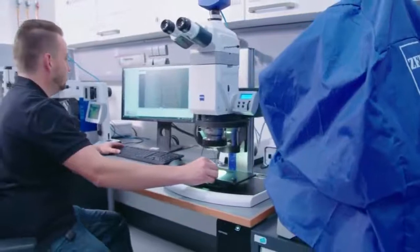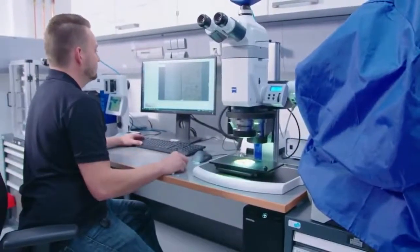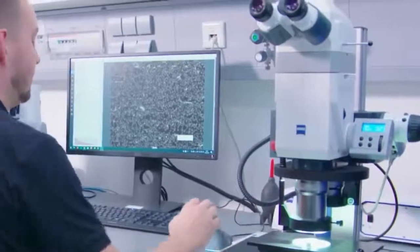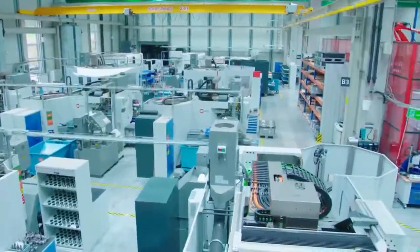Here I'm checking the surface quality of a good sample compared with that of a poor sample. Using the ZEISS AxioZoom V16, porosity and crystallographic structure are being analyzed. Having passed this additional test, the raw part can be machined.